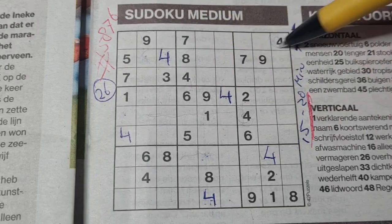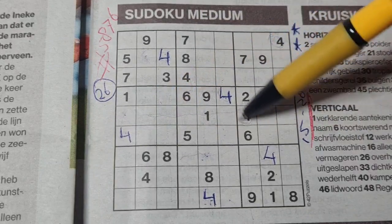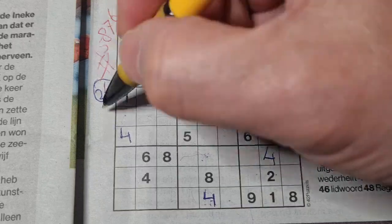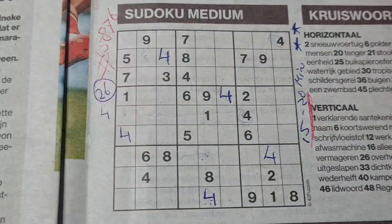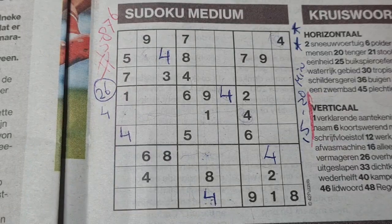And all the 4s are used, I can see. Digit number 1, number 4. All right.